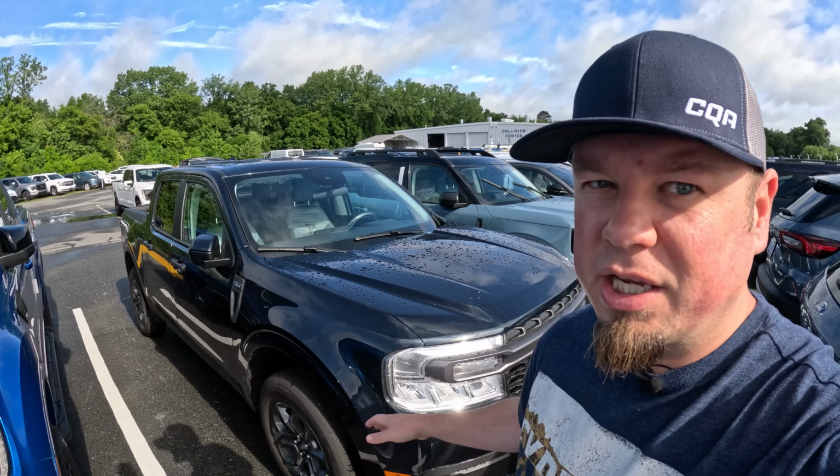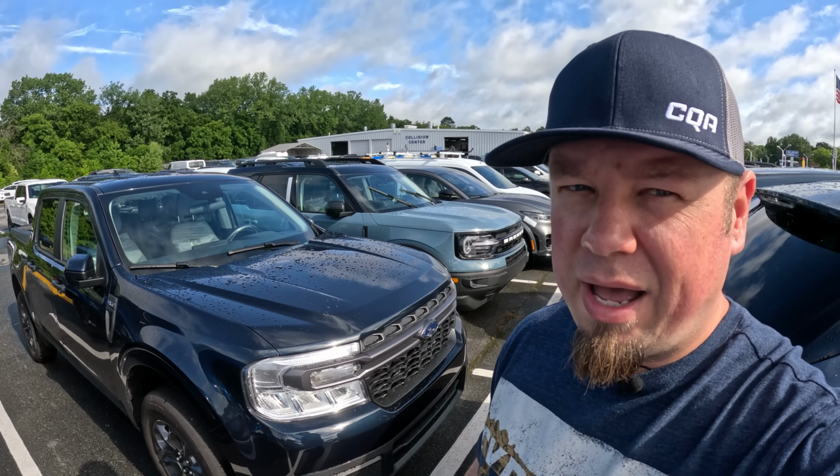But it says special order. What special order means is that it was ordered for a customer. So this is not going to make it to their lot. This has been ordered probably by a customer 6-7 months ago, and now they're finally getting it in. So no Ford Mavericks here. Let's go on to the next one.